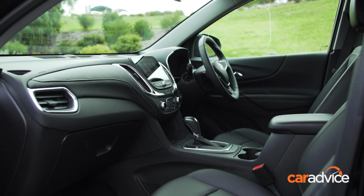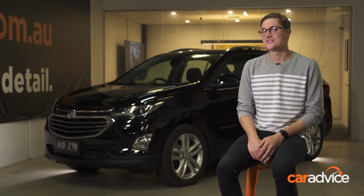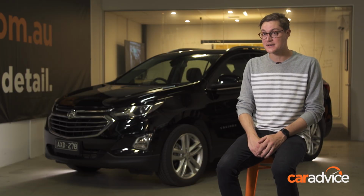And I just think that interior is too confronting. There's just too many buttons, too much going on, and it's not intuitive enough to just jump in and feel at home with. What don't I like? I think it's ugly. For one, there's just not much about the looks that does anything for me, and although the interior is very practical and very spacious, it's just a little bit cheap in the way it's put together.